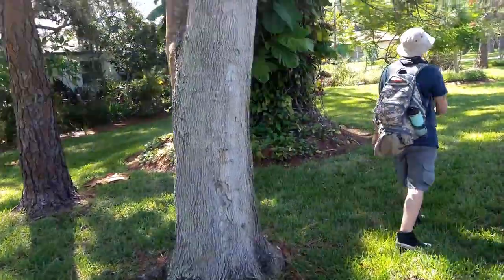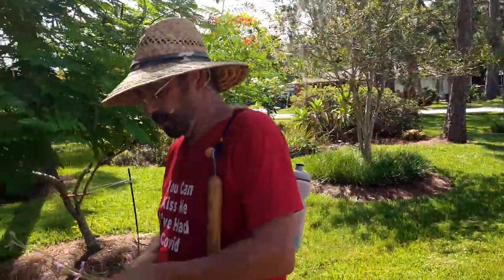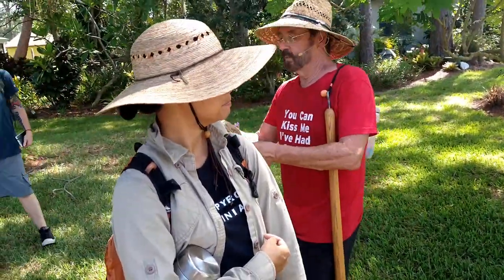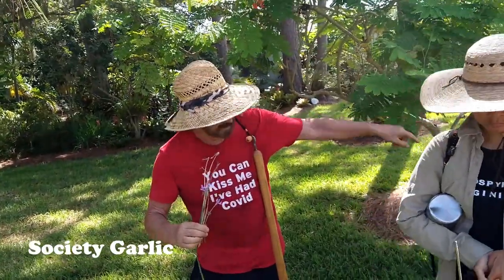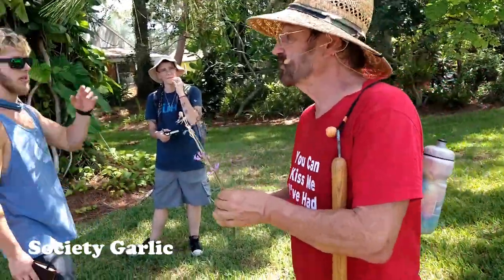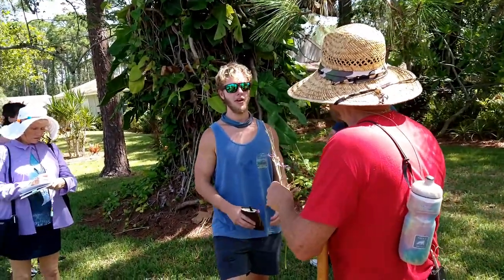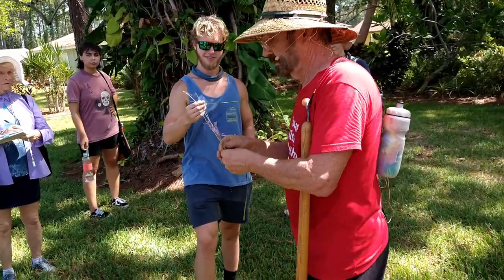Leaves and the roots. Wow. If it looks like garlic and smells like garlic, no matter where you are on earth, you can use it. This is society garlic growing right there. It's really strong. Now, they call it society garlic because they thought it was less strong, but actually it's stronger, you know? Careful.